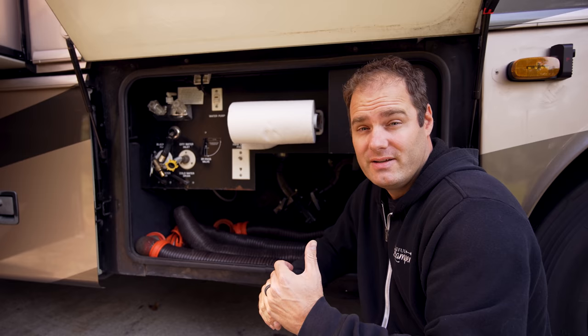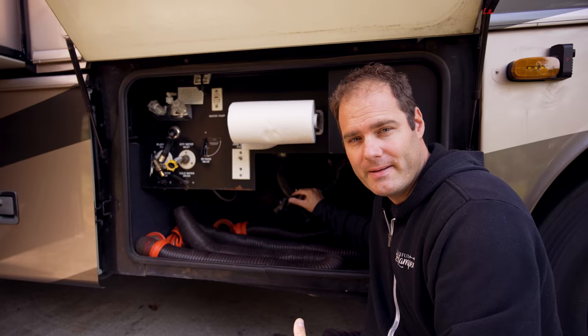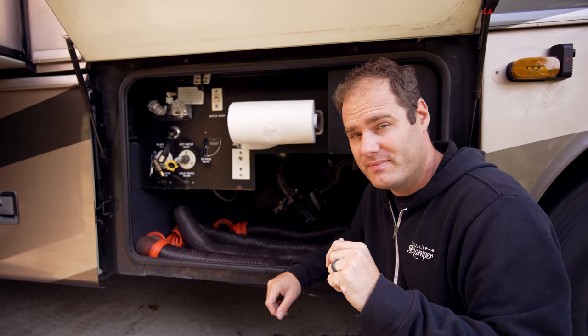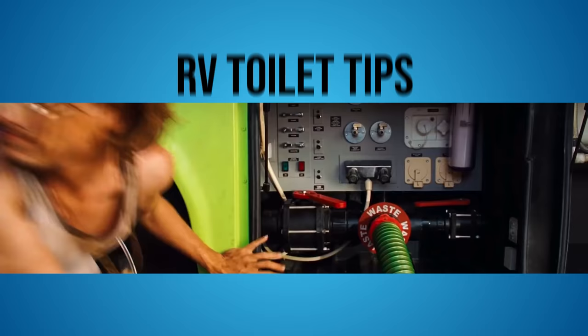Typically, if we know we're going to leave the next day, we will come out and close the gray tank as well, so it'll fill up a little bit. When we're ready to go, I open up the black tank first, let it all go out until it's completely empty. Then I'll open up the gray tank to rinse out the hose so it's nice and clean before you disconnect it. I'll flush a line.